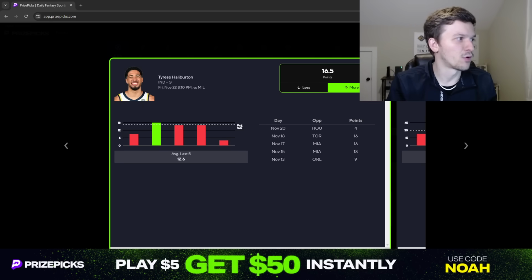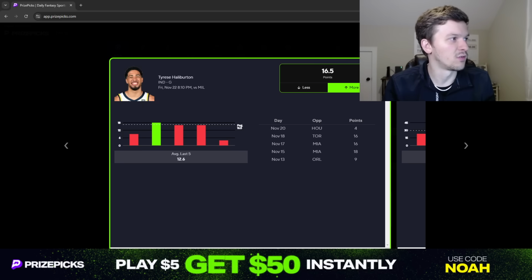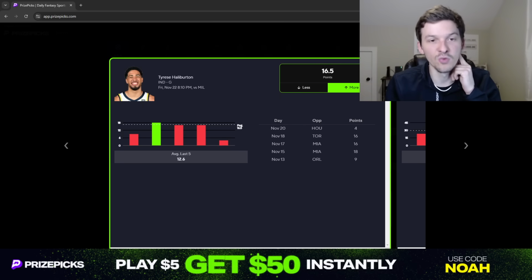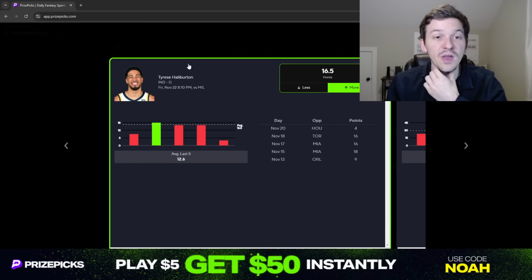Let me take a look at his numbers from previous seasons, just to show the difference. So this season, 37.5% from the field, 28.4% from 3. Last season, 47.7%. So Tyrese Halliburton has shot 47% or better from the field every season of his career except for this season. And he has shot 36% from 3 or better every season of his career except this season. So I think the reason Tyrese Halliburton's scoring numbers are down this year has just been due to poor shooting. He just hasn't been able to make as many shots.